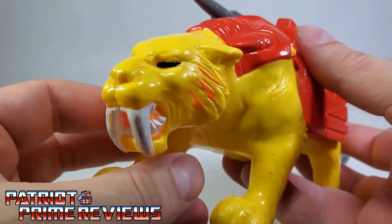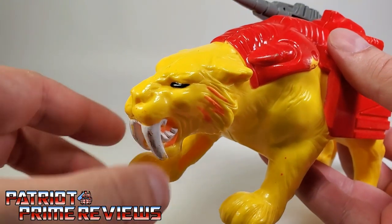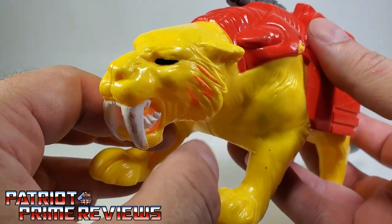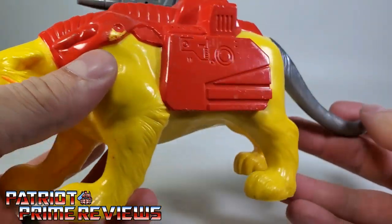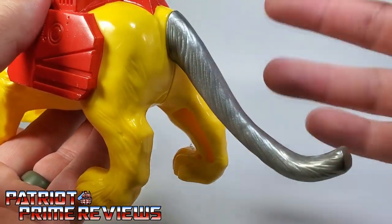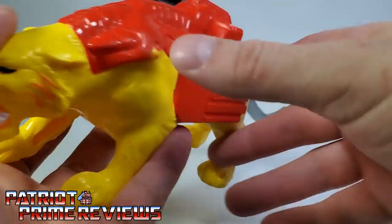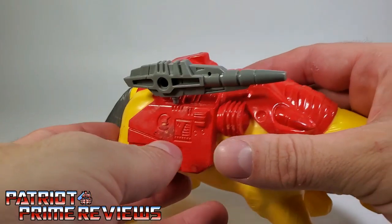You got the nose, the eyes. Now, the eyes are painted black. It's a shame the helmet covers up so much of this detail, and that's about the only real paint application the figure has. You got these little orange stripes on the face, the black eyes, and the pink inside the mouth. Back of the figure, he's got this silver tail. For some odd reason, I don't know why the tail is silver, but lots of nice molded details on this as well. On this side, he does have his weapon that can come off.